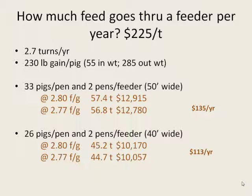This is an interesting number. We're going to do a feed at $225 a ton. It may be more, it may be less, depending on what you did for corn, but we're in that range. On a finishing barn, 2.7 turns, we're putting that kind of gain on. If you've got a 50-wide barn, there's 66 pigs eating out of every feeder, right? That's how much feed goes through every feeder in the barn. This is a big number that you manage when you make a feeder adjustment. You don't think about it that way, do you? You're out there adjusting feeders sometimes and doing it. 57 ton of feed a year go through a barn. On a 40 wide, it's 45 ton. Because you got fewer pigs on a feeder.